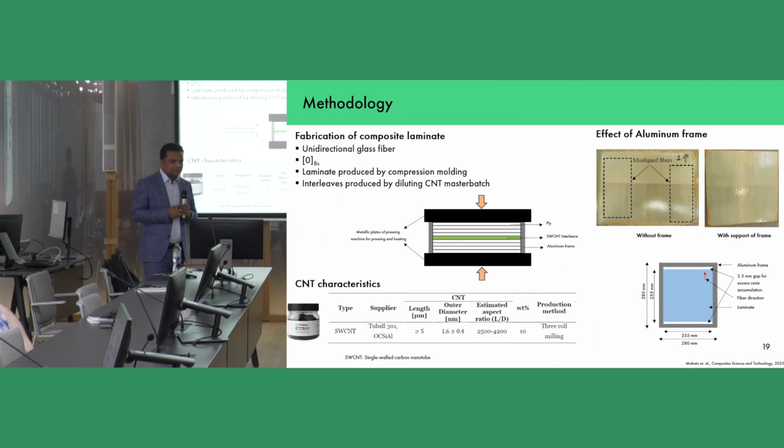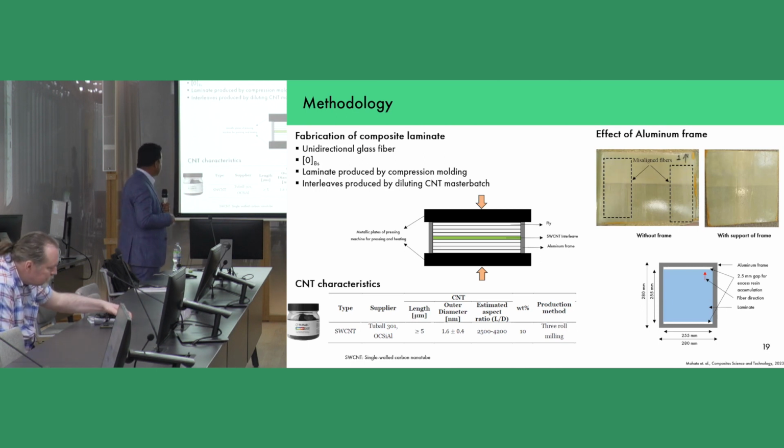So let's start the methodology of this research, starting with fabrication of composite laminate. These laminates were fabricated using compression molding of unidirectional glass fiber prepregs. Interleaves were produced by diluting carbon nanotube master batch, and this master batch has single wall carbon nanotubes supplied by Tubule. Here you can see the physical parameters of these carbon nanotubes, and this aspect ratio is estimated based on this data of length and diameter. The weight percentage in the master batch was about 10 weight%, and this is produced by 3-roll milling.